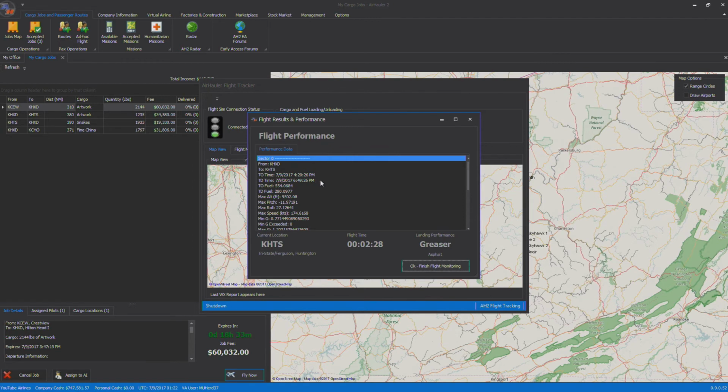Anyhow, took off at 4:20, landed at 6:49. It was actually 2 hours and 28 minutes. Takeoff fuel 554 pounds. Landed with 280. Max altitude 9,502 feet. Max pitch negative 11.97. Max roll 27.12. Max speed 174.61 knots. Minimum G's 0.77. Minimum G exceeded 0. Max G's 1.20. Max G exceeded 0. Seems like a pretty steady flight.